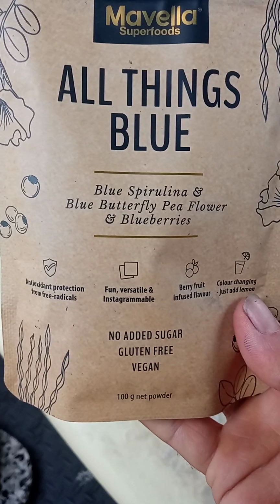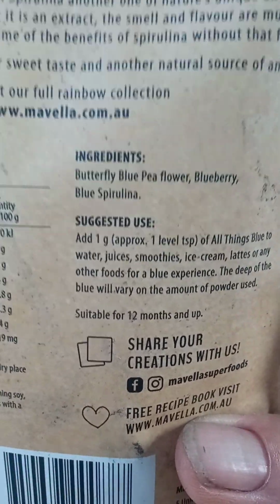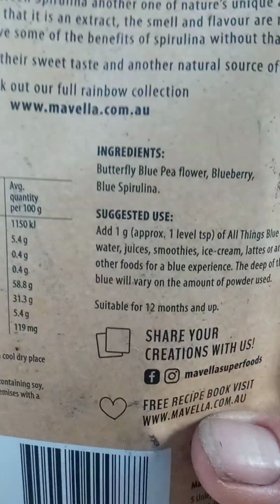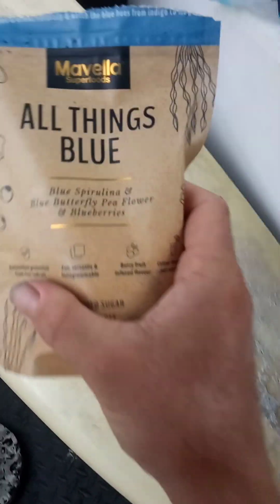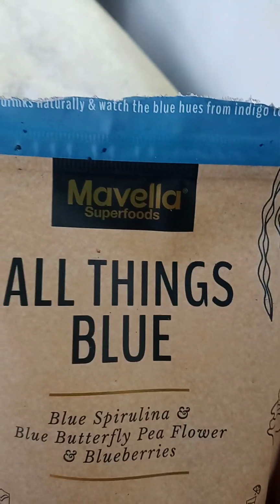So the reason this is so important, and this is very interesting. Let's read this first. It says butterfly blue pea flower. I didn't even know that you could get that. Blueberry, blue spirulina, right? So it's blue. That's why it's called Everything Blue. And I'll give you a second to look at the people who make it.